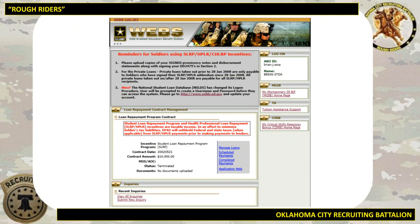You can see that at one time, I had $10,000 in student loan repayment. You can see my status is terminated. That happened when I went AGR. And you can see the different sizes, talking about Montgomery GI Bill, tuition assistance, support, all that stuff. So make sure you go there and get familiar with this.